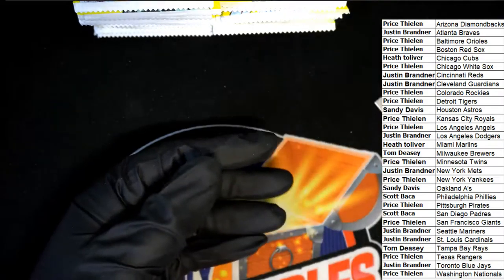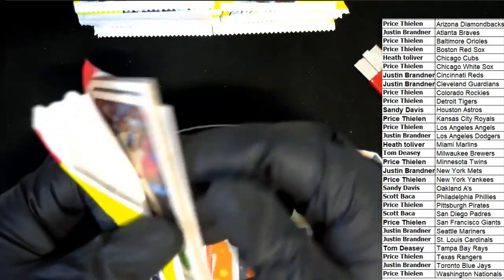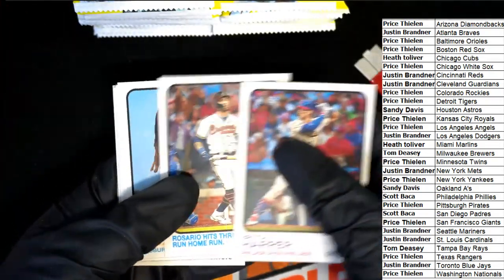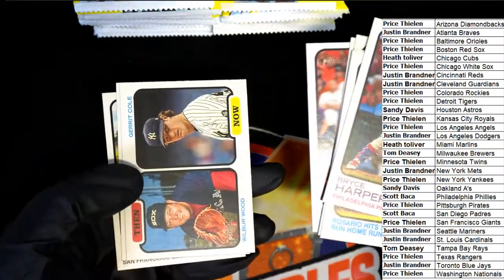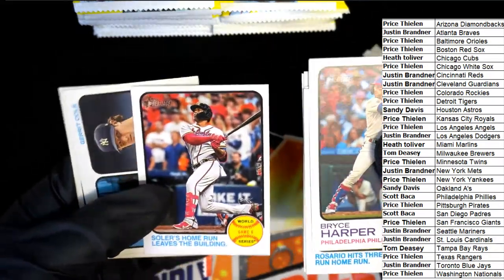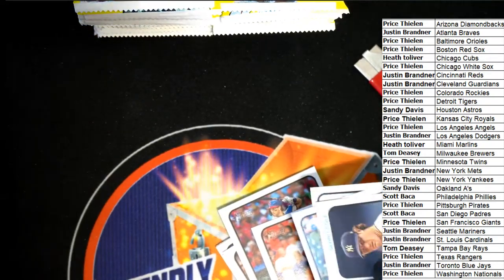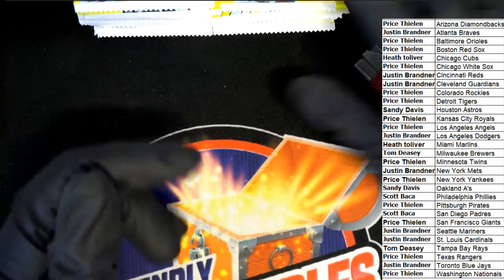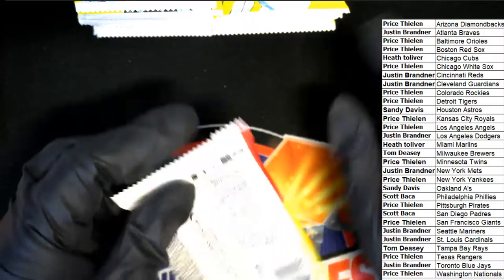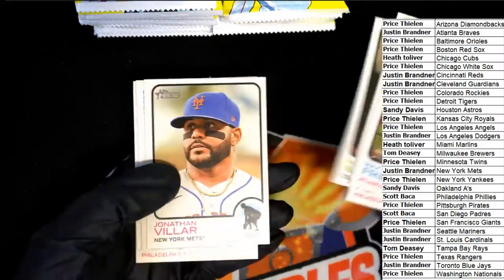Jake Burger, rookie for the White Sox. Oneil Cruz for the Pirates. That might be a flip stock. No, it's not. I've never pulled a flip stock before. Those flip stocks are big hits. We're going to check the backs of all these at the end of the break. But if it was a flip stock, it actually would have been flipped backward. Now that I think about it, there's no way I could have missed a flip stock.